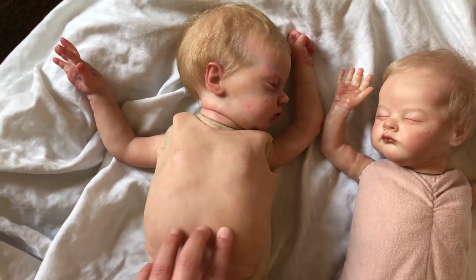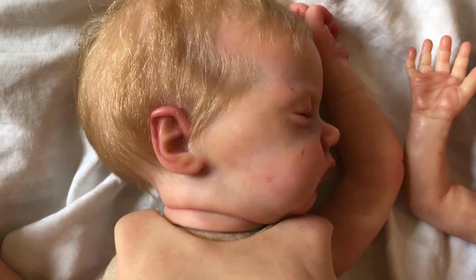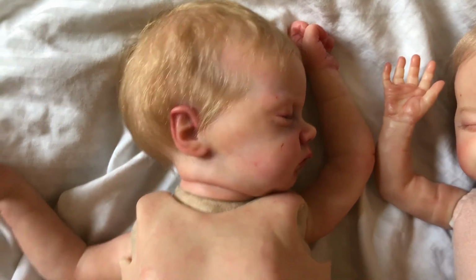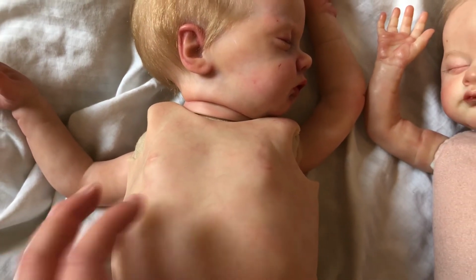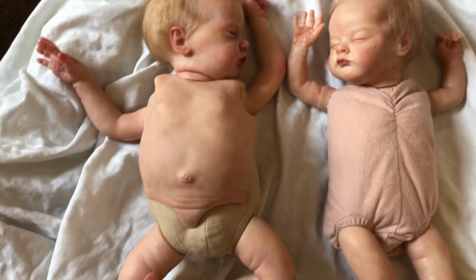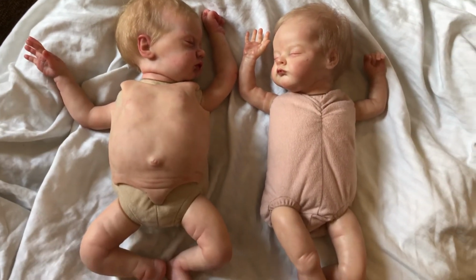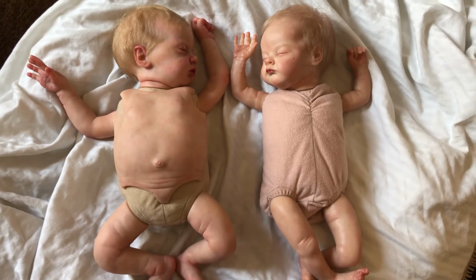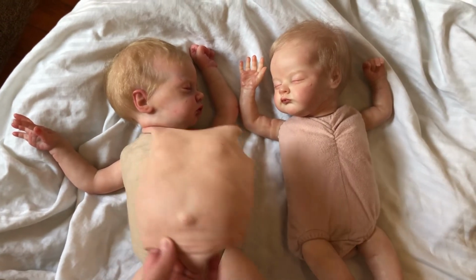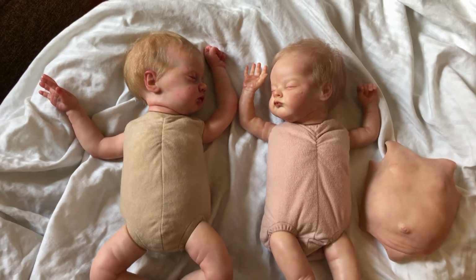Right off the bat, you can see their painting styles are, I would say, fairly similar. This baby has a little bit more pinky reds. Isn't quite as fair as Birdie. But if I zoom out, you can automatically see this baby is definitely longer and bigger. I think Birdie is 17 inches, I wanna say. And the Sofia Grace sculpt, the baby on my left here, is 18 inches, I wanna say.